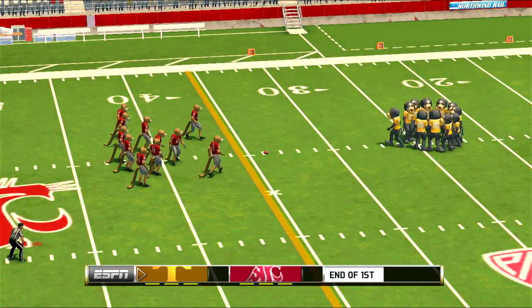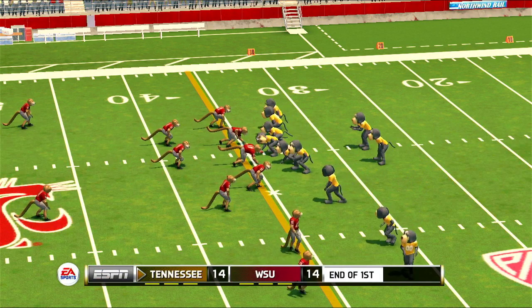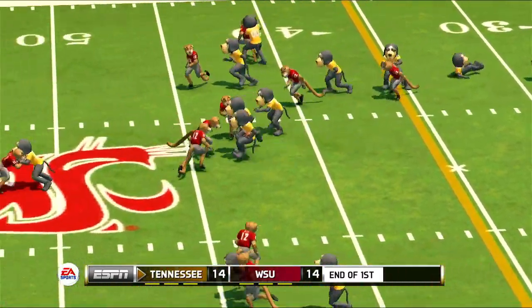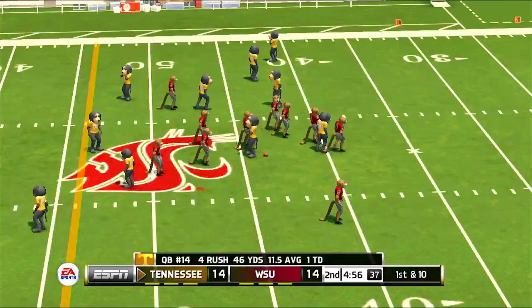Welcome back to the action. Just about set to start quarter number two, and we're all tied up. Mike 51. Red 2. Big opening. Makes it to the 44. That's good for game 10.